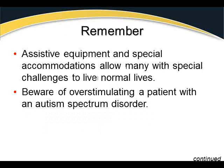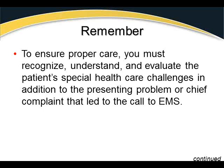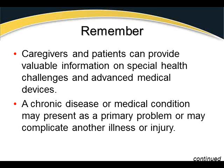Remember that assistive equipment and special accommodations are now allowing a lot of people to have a fairly normal life. Don't leave these behind, because these people need these things. Overstimulation of a patient with autism can actually cause bigger issues. To ensure proper care, you've got to recognize, understand, and evaluate the patient's healthcare challenges. Caregivers and patients can provide valuable information on special health challenges and advanced medical devices.